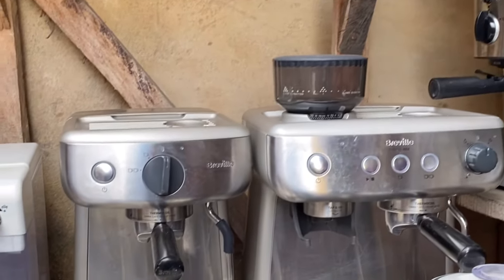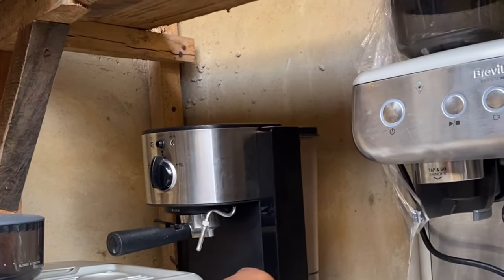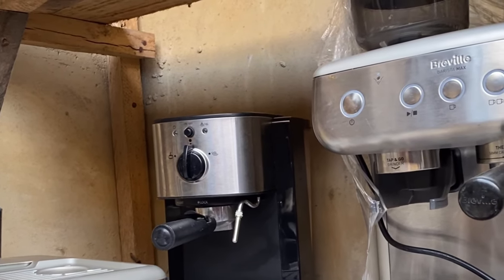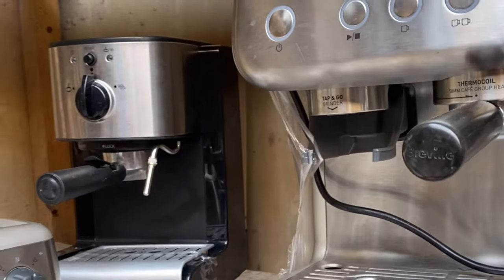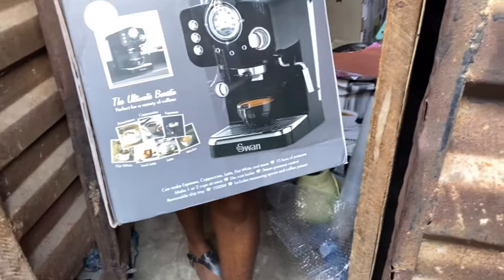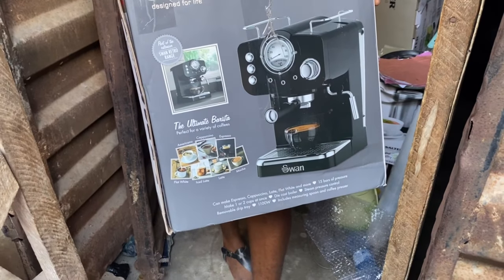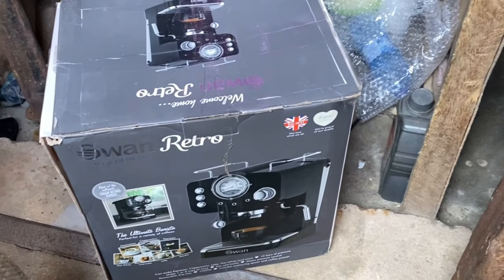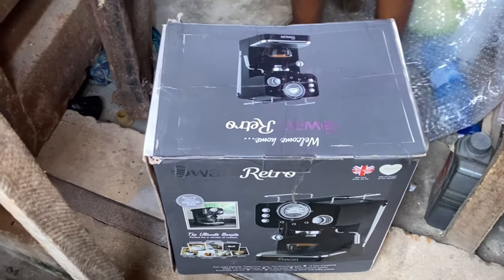Is this all the type you have? Okay, that one. How much is this one? 7,000. I have different types: blue color, yellow, black, white. So this is a Swan Retro coffee maker. It's Tokunbo, but it comes in a carton.